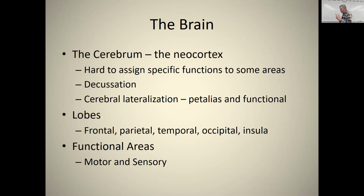Okay, the lobes I've already mentioned: frontal, parietal, temporal, occipital, and insula. These are mostly lab things. You have to be able to identify the lobes in lab. And the functional areas, motor and sensory. As I said, huge areas of your cerebrum are devoted to sensory and motor functions.